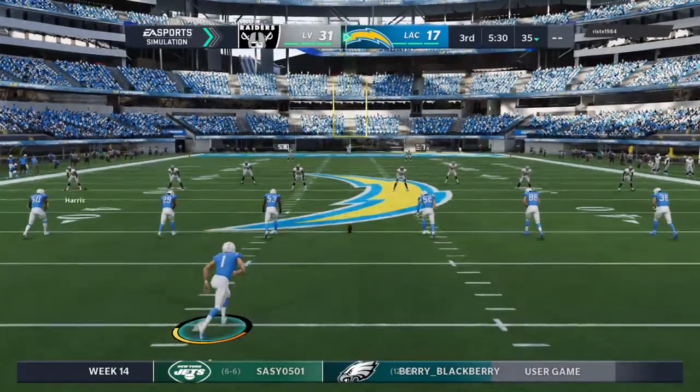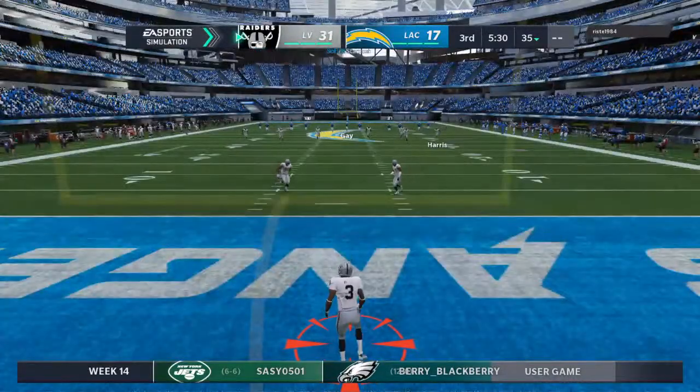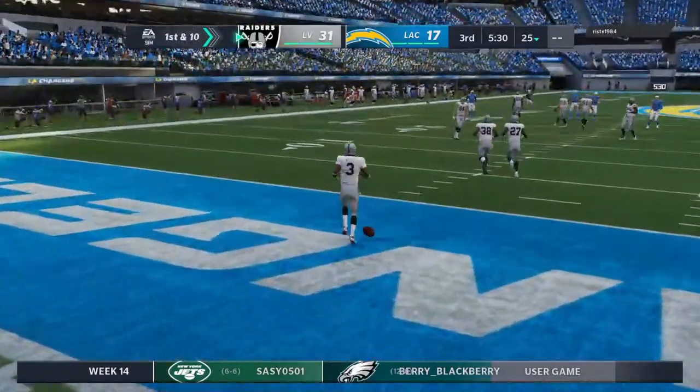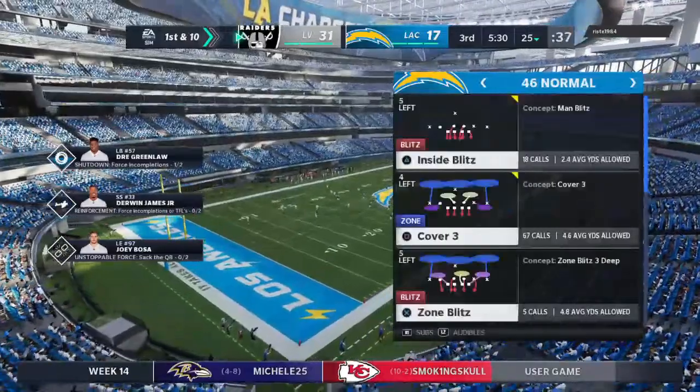Matt Gay. So they throw the pick six. They'll get another shot at it now as this one's in the air. That's fielded on the back line of the end zone. Raiders take over 1st and 10 at their own 25-yard line.